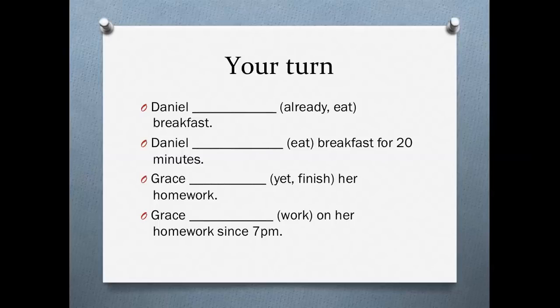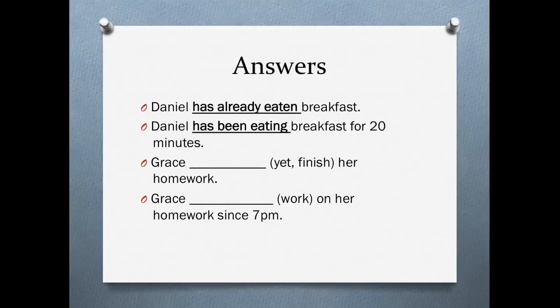Let's look at the answers. For the first two sentences, Daniel has already eaten breakfast. This is a case where we have an event that happened in the past and it's finished. He is not eating breakfast right now. He already ate breakfast in the past. The thing is, we don't know when he ate breakfast, so we use the present perfect, has eaten.